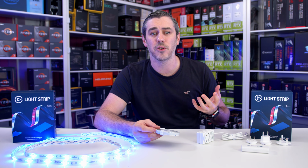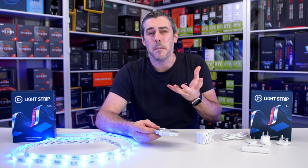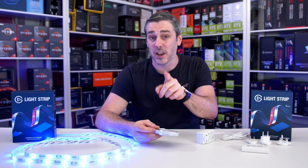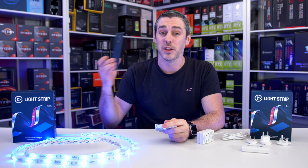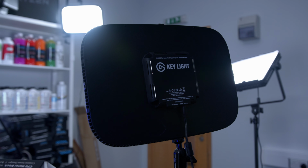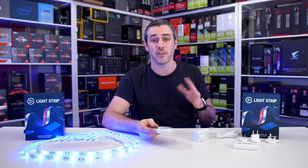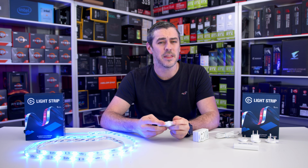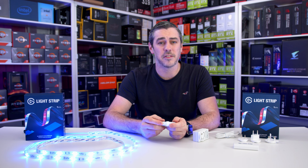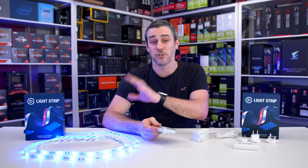Do you want something you can control with a cheap nasty little remote that's going to last maybe about a year if you're lucky? Or do you want something that will last longer and can be controlled direct from your phone? Those already using existing Elgato products like key lights or stream decks, like we actually use here, will no doubt want to be able to connect their light strips to their setups. And this is done pretty seamlessly. Set up the profiles via the Control Center app and you can save them directly to your stream deck.